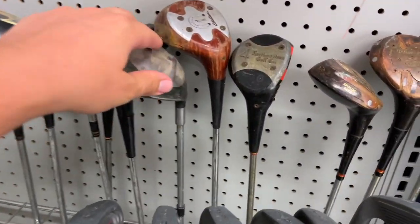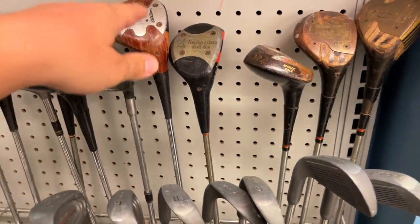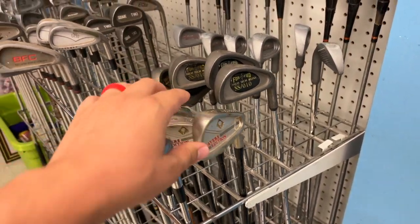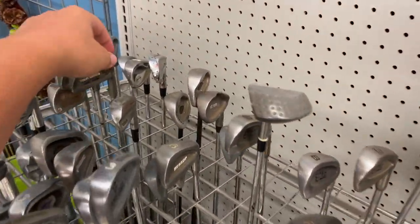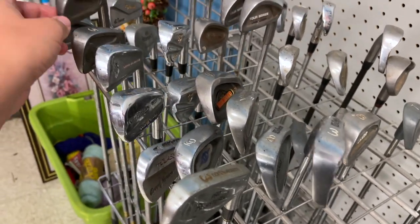Looks like we got a bunch of wooden drivers up here. Some Northwesterns. I think they're all laminate. Didn't look like any of them are persimmon. Get some Stylus, the Players Edition Trend. That's cool how they have all these full sets. I wonder if they keep the single irons back there. They don't even have them. Oh, the single irons are over here. We got a John Daly iron, Fila iron. Oh, another, it's very well organized.